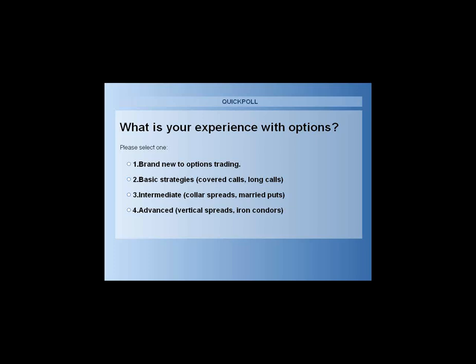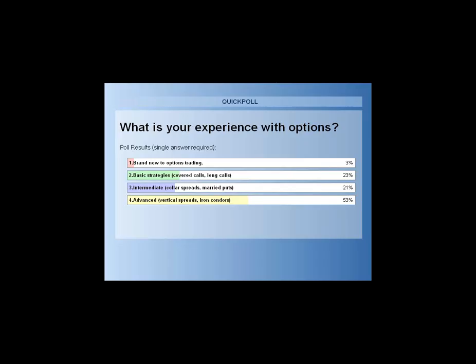All right. Okay, let's go ahead, we've got about three-quarters of our attendees voted. We don't want to leave the poll open for too long. Why don't we go ahead and close that poll, and we can share the results with everyone. It looks like 3% are brand new to trading. That's great. You are going to get a lot of useful and powerful information out of this presentation.